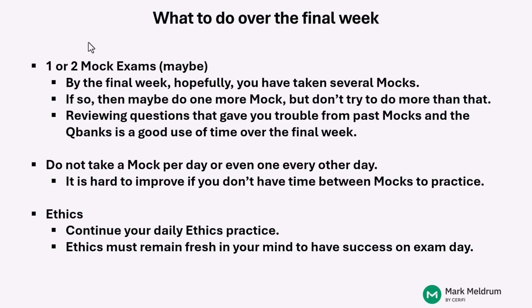That window is about to open up in the next few days. So I think it's important for us to go through and talk about some of the things that you could do over this final week and the final couple of days before the exam, as well as what to expect on test day.